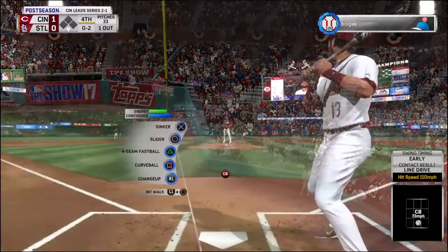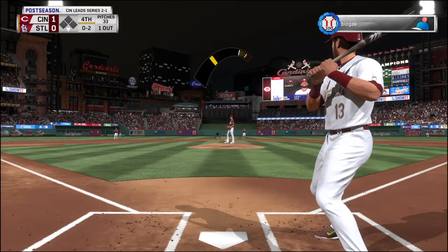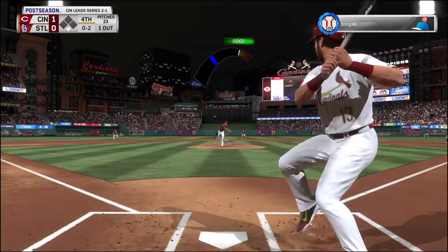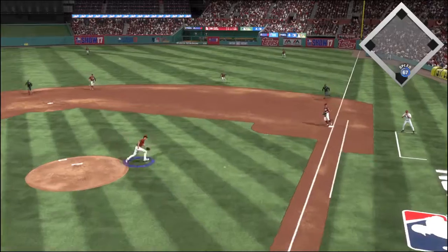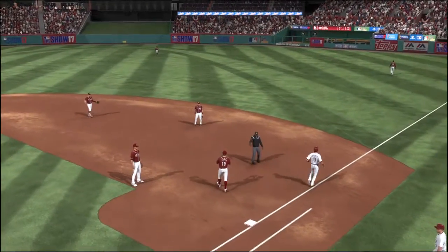Swing and a liner. Nothing in 2 count, and the pitch. Grounded softly to the right. The underhanded flip. Throw in time at first for out number 2.